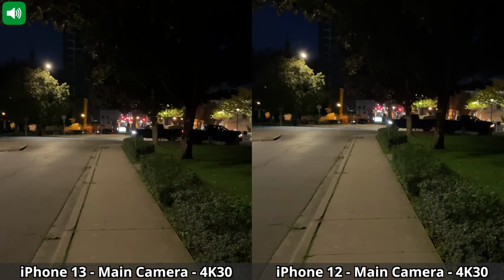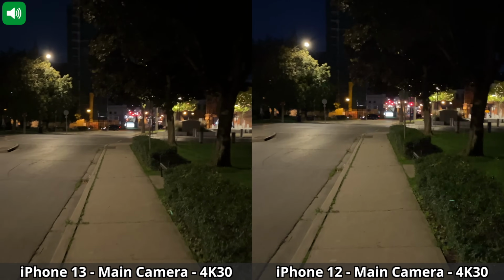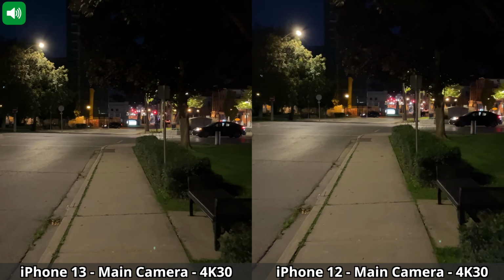So yeah, this is how recording with the main cameras on the back of the iPhone 12 and the back of the iPhone 13, recording in 4K at 30 frames per second would look like.